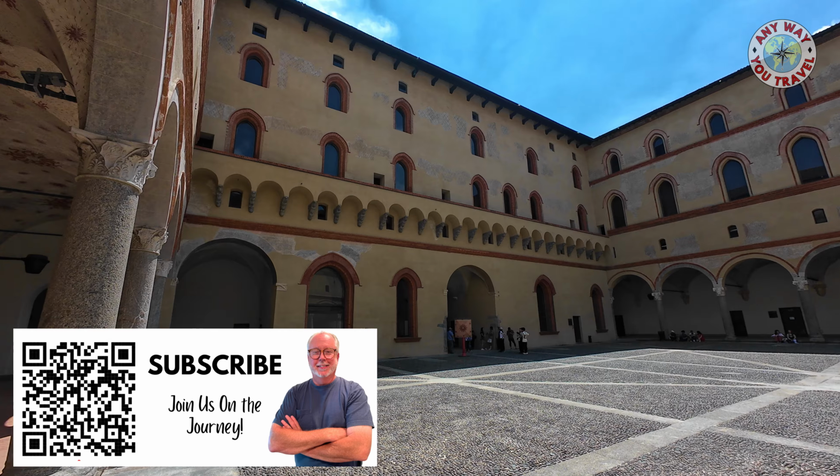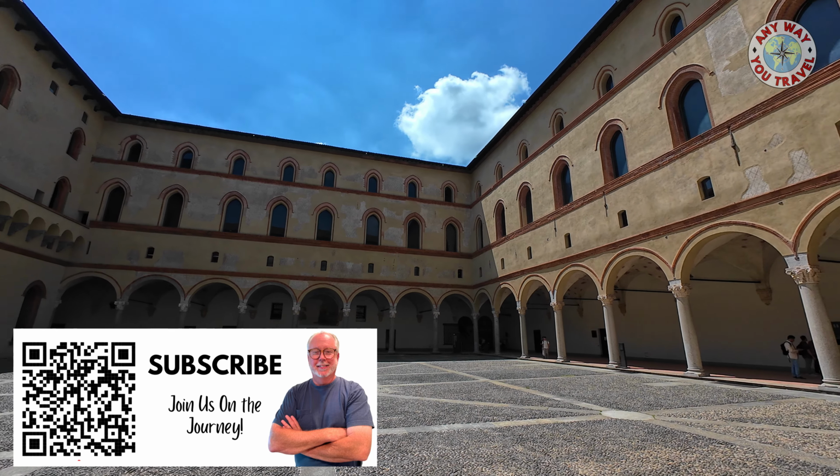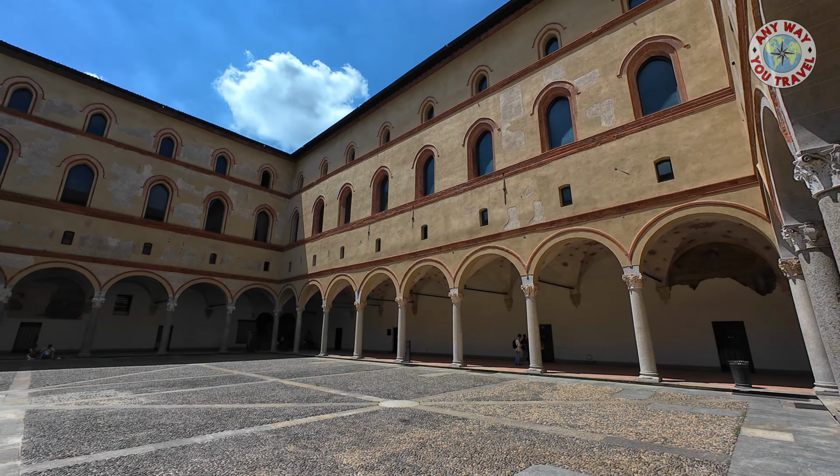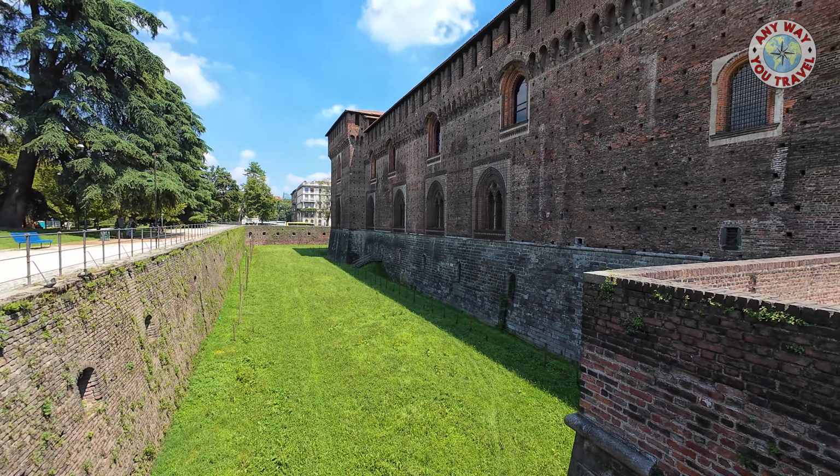Throughout its history, the castle has been used as a military barracks and a private residence. How'd you like to keep this house clean? And check out what used to be a really cool moat.